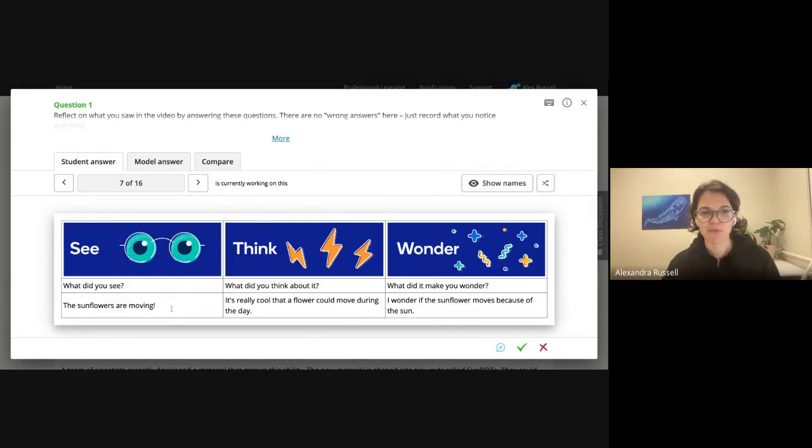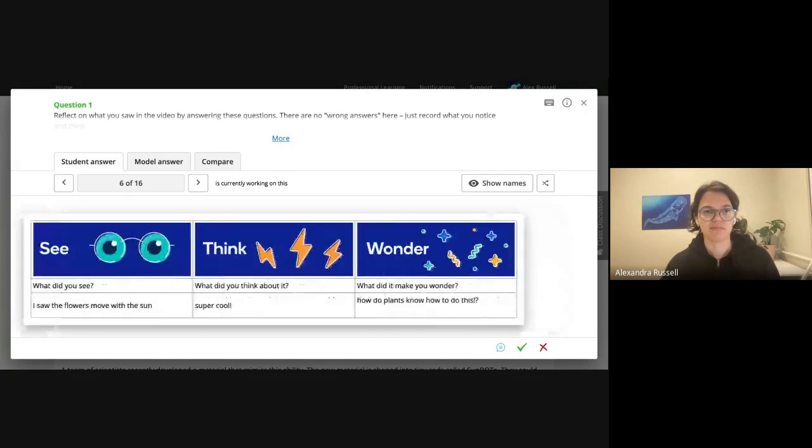They saw the sunflowers moving. They thought that it was really cool that the sunflowers could do that. I agree. I think that's fantastic. And it made them wonder if the sunflower was moving because of the sun.